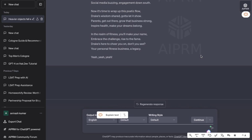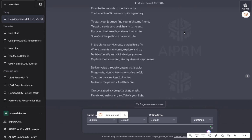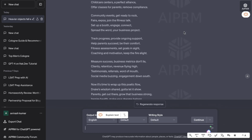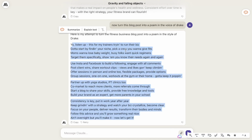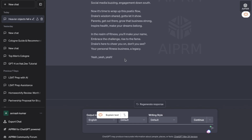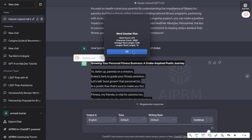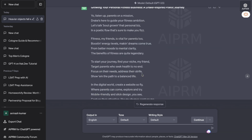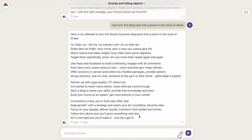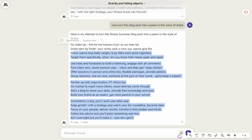I've run the same thing on ChatGPT, and again we get a much longer output from ChatGPT compared to what we got back from Claude. Claude's poem is about 200 words, and the poem that we got back from ChatGPT is 413 words. So again, we get a lot more words, a lot more depth, and a lot longer content from ChatGPT compared to Claude. But I do like that we were able to still get some output, even though it's not as long. It is nice that the AI is able to understand taking that context and also be creative with its output.